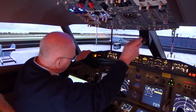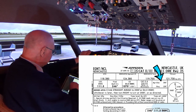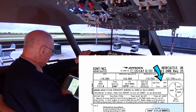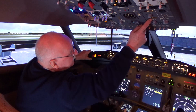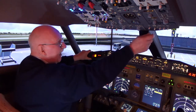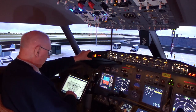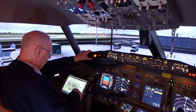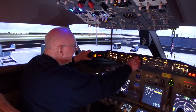This is for pressurization. And the Navigraph charts tell us that the airport elevation is 266, so we will put in 250 here because that's the nearest point. And that, of course, is for pressurization. And we'll put on the navigation lights. Well, if we're departing on 27 left, we need to be at 270 degrees for departure. That'll be our heading.